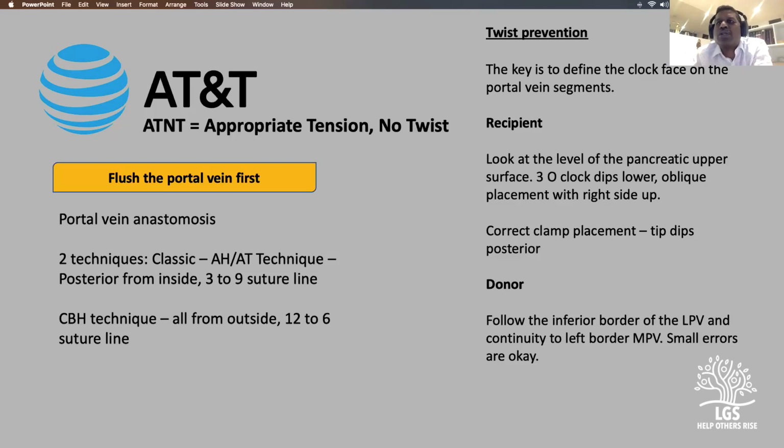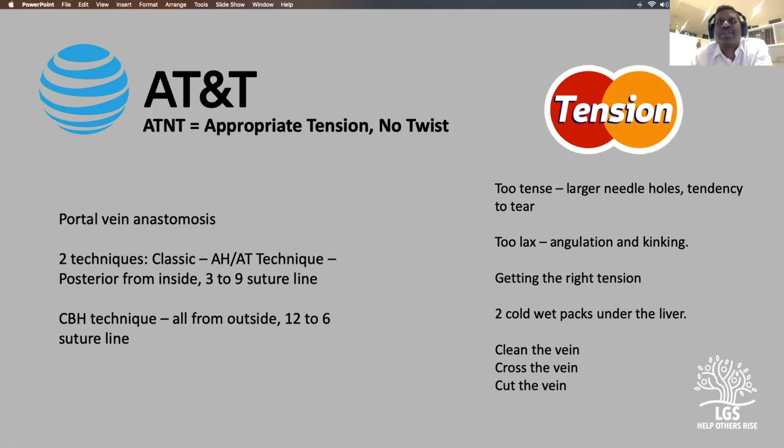So on the donor, I usually follow the inferior border of the LPV and continue with the left border. And this is quite easy to find out. Small errors are okay. It's just that I'm very particular about these things.